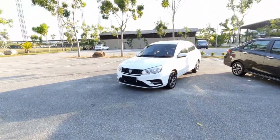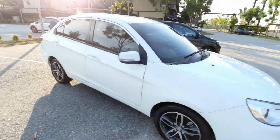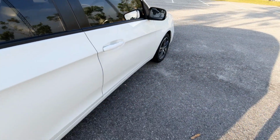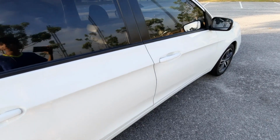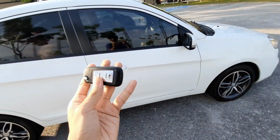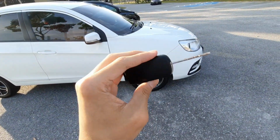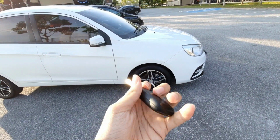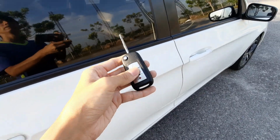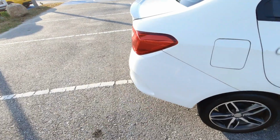Okay, so now let's check out the interior of the Proton Saga. First we start from this, then we move to the Perodua Bezza. So like I mentioned in the earlier walkaround video, the Saga does not come with keyless entry and the keyless start function. Instead, you need to use this key to unlock and start the car. It's a conventional flip key design, and to me it feels pretty high quality. So you have your lock, unlock and your panic button, and you hold the unlock button for a couple of seconds to unlock the boot.